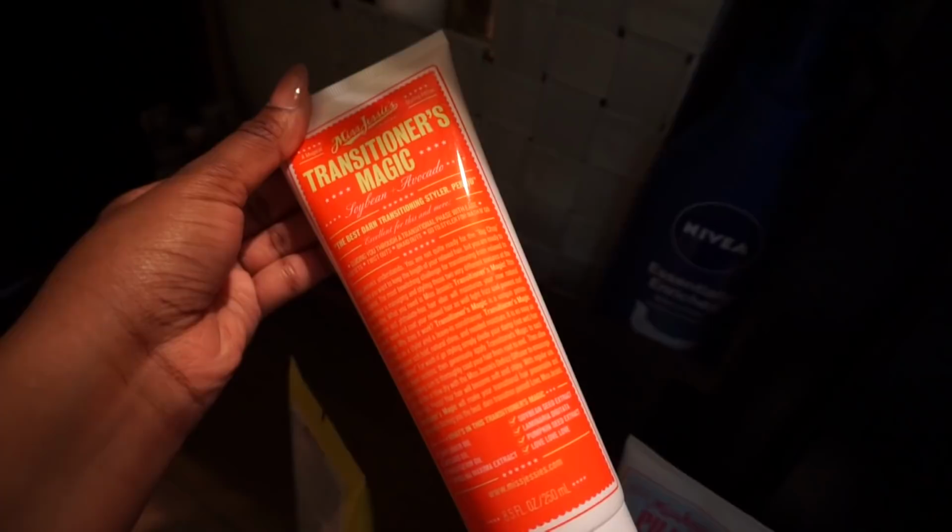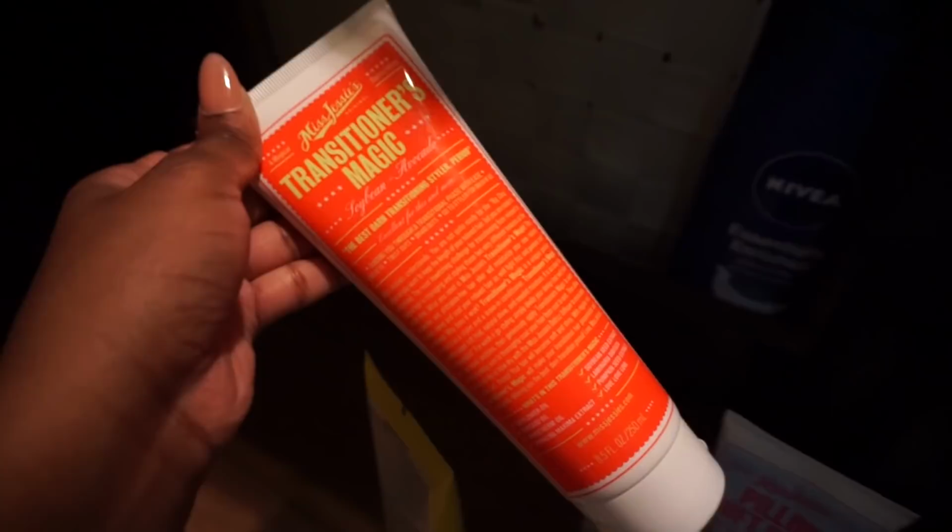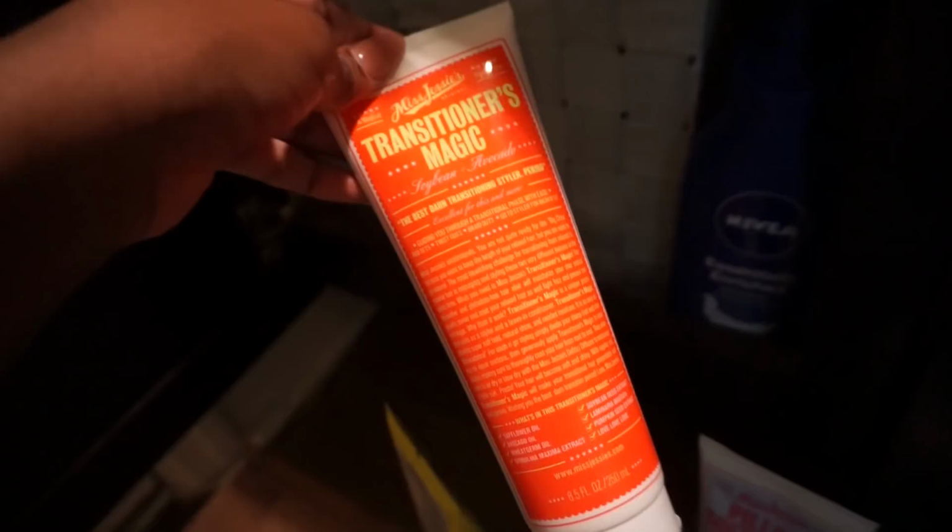But it might work pretty good on my heat damage areas, because I literally have one heat damage area in the front on the left side. It's so annoying. I don't know what it is about that left side. I'm going to do my research on that, because the rest of my hair curls perfectly. And you guys know the Pillow Soft Curls is my number one.